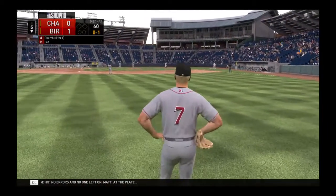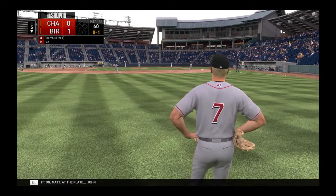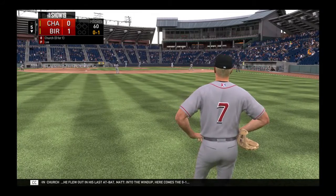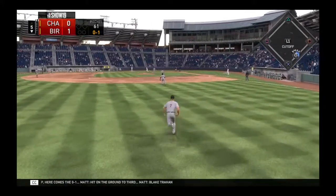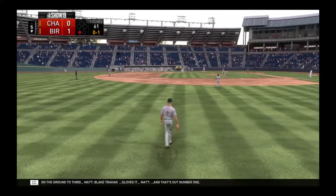At the plate, John Church. He flew out in his last at-bat. Into the windup, here comes the 0-1. Hit on the ground to third. Trahan gloves it, and that's out number 1.